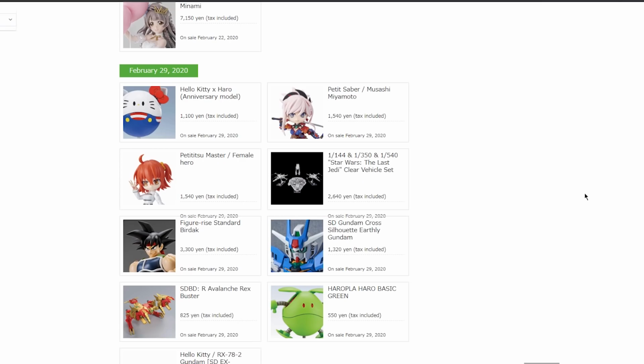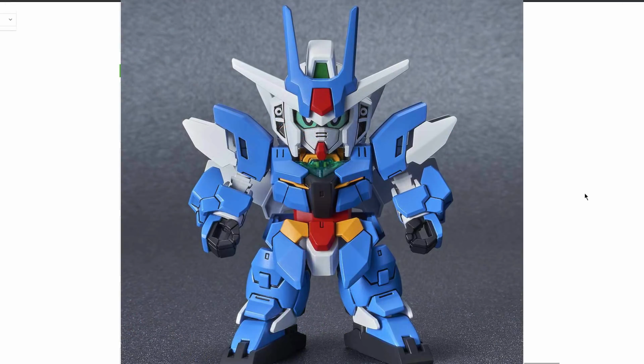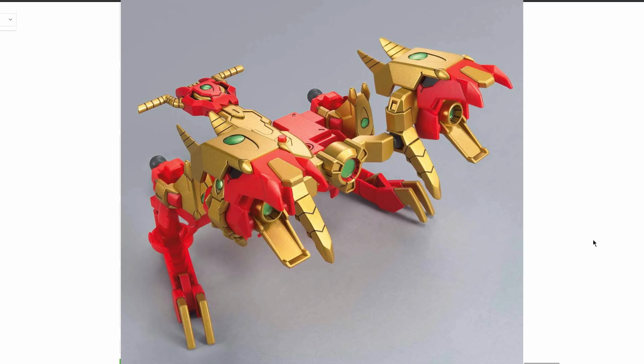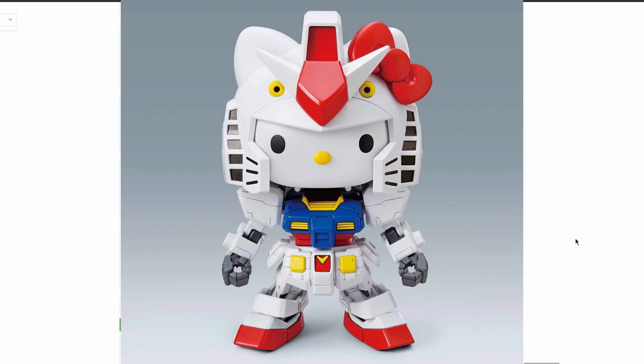The week after that, and to round out the month, on February 29th, we're going to be getting the first Hello Kitty X Gundam kit, and that is just a, well, Hello Kitty Haro. We're also getting a SD version of Earth 3 Gundam, the SD Build Divers Re-Rise Avalanche Rex Buster for using with your SD Volkylander. We're getting a basic green Haro, yay, and the second Gundam X Hello Kitty kit, which is the SD Gundam, and the Hello Kitty that's smacked together to make the Gundam Hello Kitty SD.